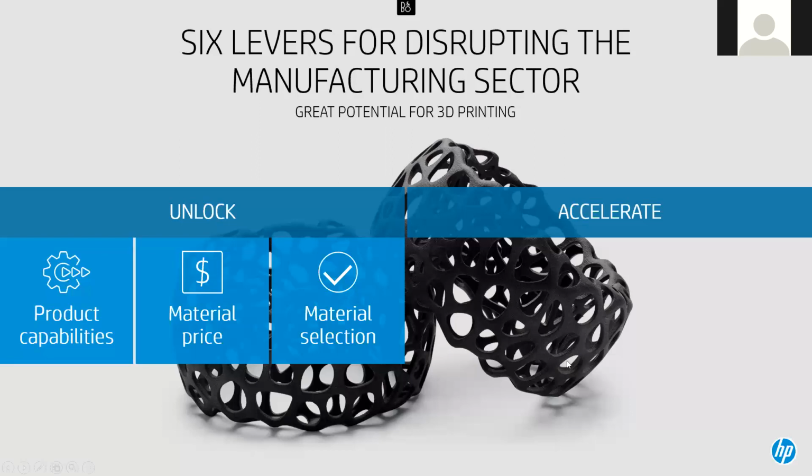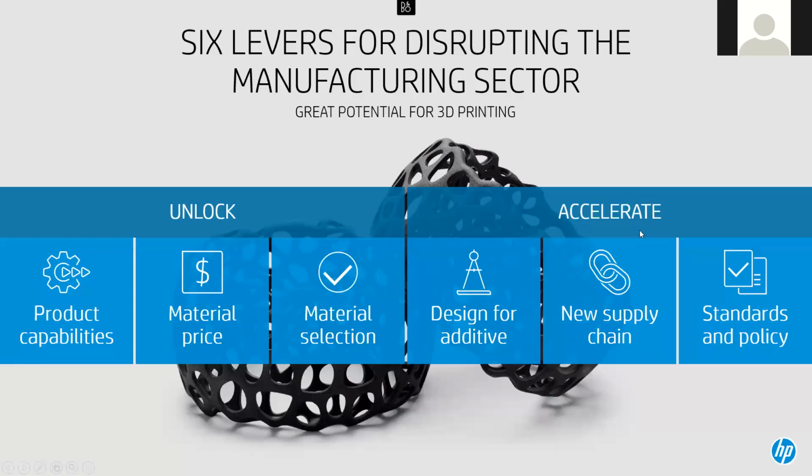And we see that higher education can help play a role in helping to accelerate, in ways of teaching the future innovators and future decision makers about design for additive manufacturing, how to change the way they're designing in a way that fully takes advantage of all that additive manufacturing can deliver. Also, the business leaders thinking about new supply chains. Instead of centralized offshore manufacturing, we can start to see models where decentralized onshore manufacturing starts to make sense. And then lastly, any help that the education market can provide in terms of smoothing standards and regulatory policies.